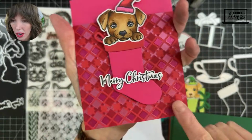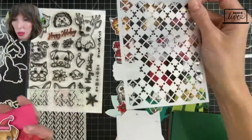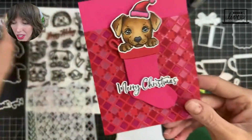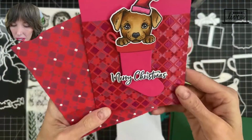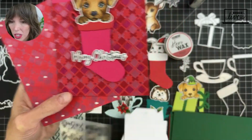This background here is that argyle stencil again, this one here with the paste. So again, it's that cherry, very similar to this one, but the difference is I also shifted the stencil. Let's see if I can do it here.